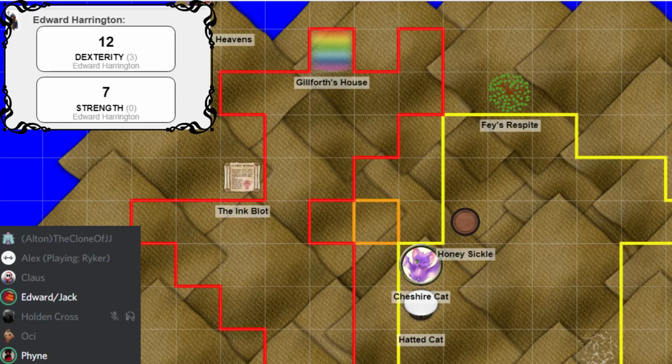Right, can I just have my head in my hands and I'm shaking my head, not looking here? Right, here's the thing. Can I use my quarterstaff to jab him in the foot to make the disguise end? No.